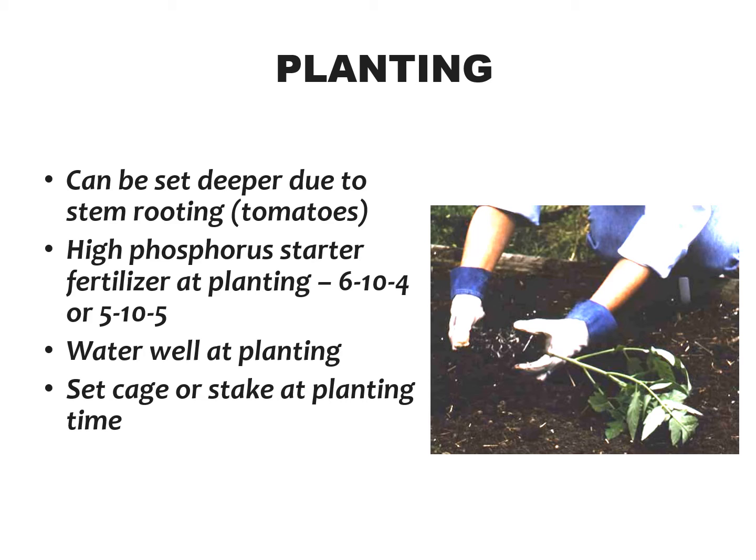You do want to water them well at planting. One thing, don't ever put a dry root ball in the soil. Make sure you water them well before you take them out of the container to plant, because you want that root ball to be moist going in, and then you're going to put more water around it.